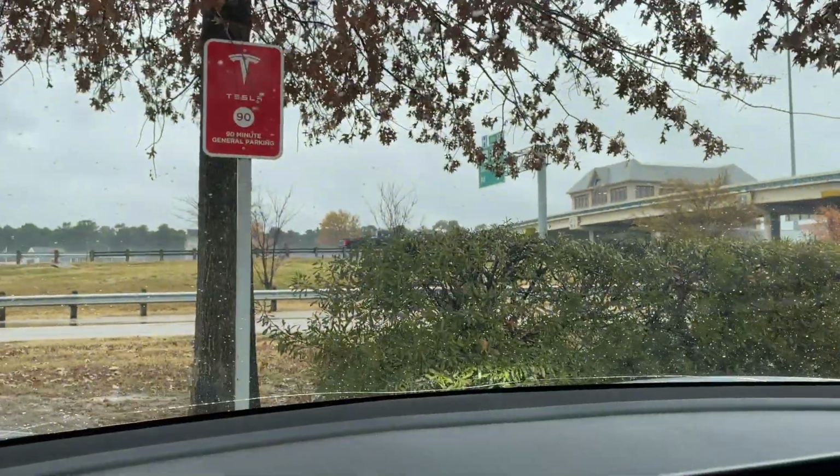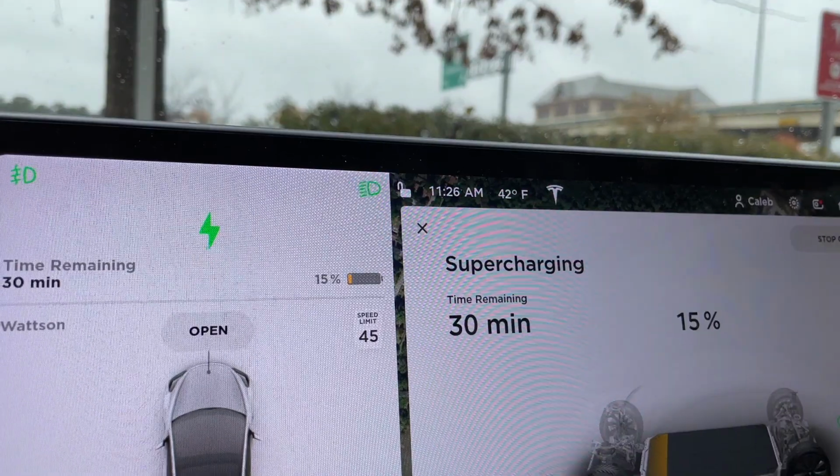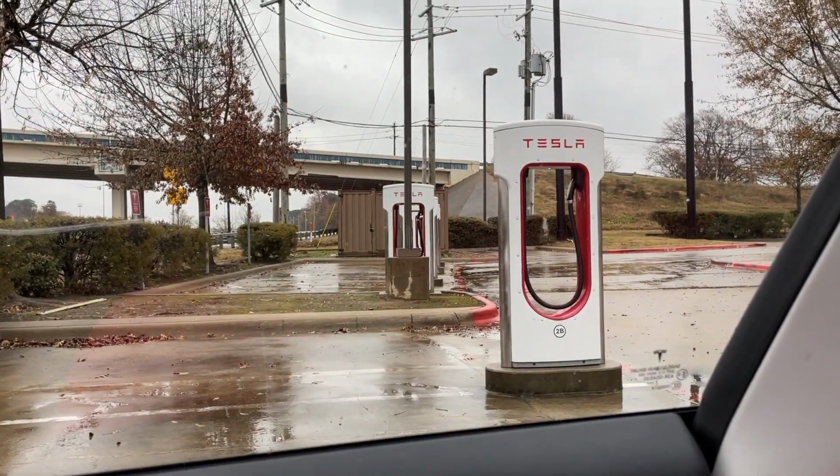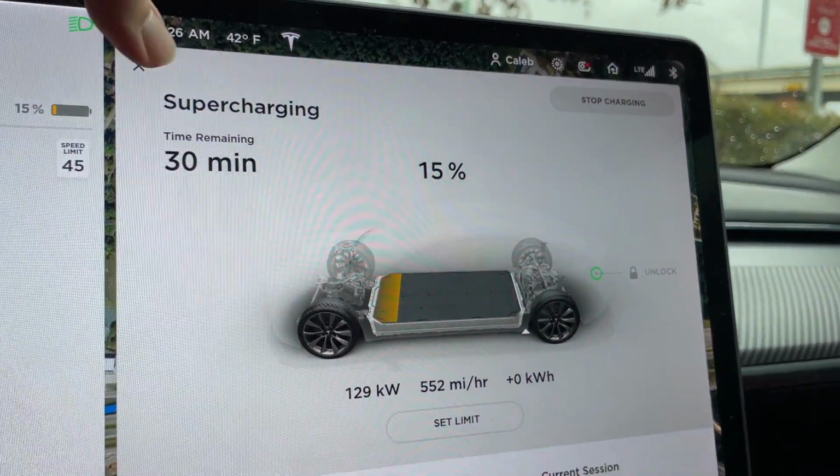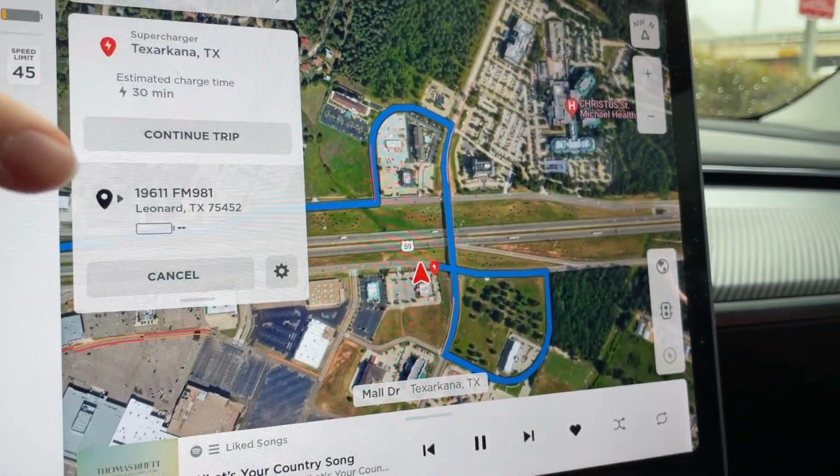So far so good. Just plugged in at Texarkana with 15% left. These are all pull-in stalls, so it's pretty interesting to kind of see that. So I plugged into 1B, and it seems to be ramping up just fine. But it wants me to stay here for 30 minutes and then get to my destination.